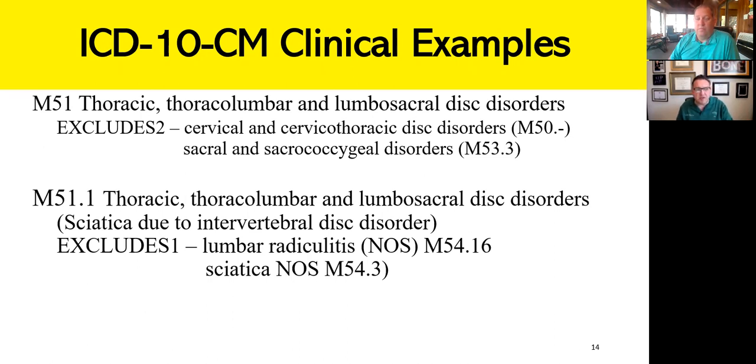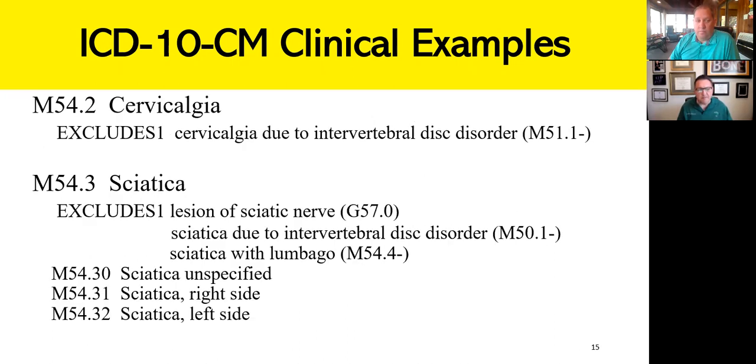So a thoracic disc disorder you wouldn't use with lumbar radiculitis, which is a pinched nerve, because the disc disorder is more specific, you see. Other things, like cervicalgia, and what you just said, Mark, which of course you're always right. Cervicalgia, what does it do? Here it's due to a disc disorder, so use the disc disorder, not cervicalgia. And that's why these companies are kicking it out, just like sciatica. You're going to use sciatica, but not due to a disc disorder, you see.